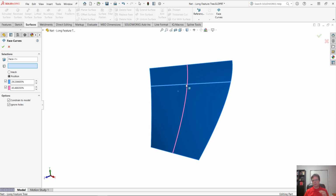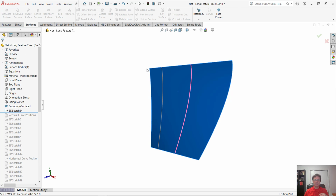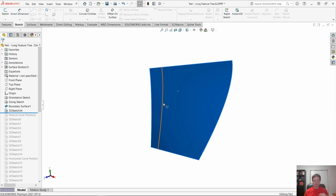Moreover, I can choose to keep only the vertical curve. Let me do that by deselecting the blue one. And the other interesting thing, I can specify its position not only by percentage, like you see here, but also by tying it to an existing point. Reference point, end of a line, sketch point, I can do that. And the idea is to place these curves in the correct locations. Allow me to accept the creation of this curve. Notice SOLIDWORKS actually created a 3D sketch and it placed this curve here.